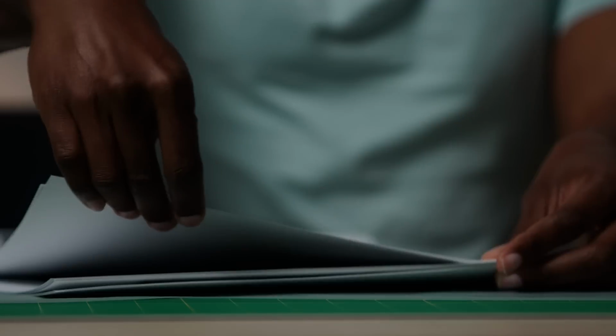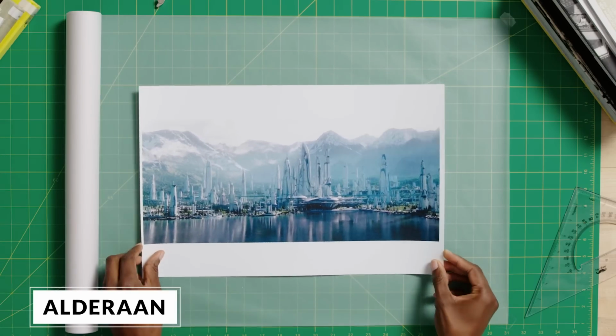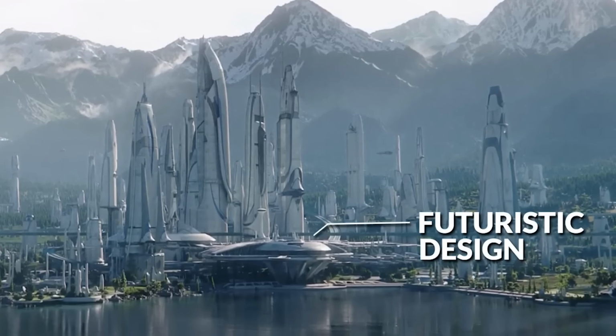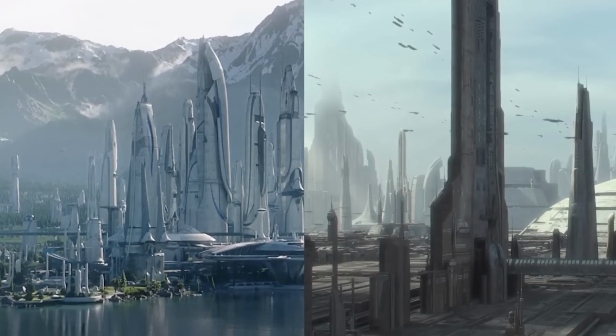Next, let's visit Princess Amidala's home planet of Alderaan. This is also Princess Leia's adoptive home. What I like about Alderaan is that it seems to look more towards the future, and the buildings are a lot more futuristic looking, in contrast to Coruscant, where it references a bygone era.